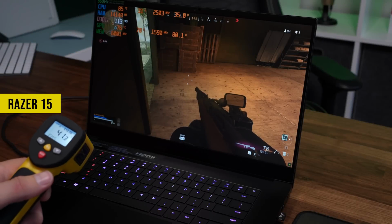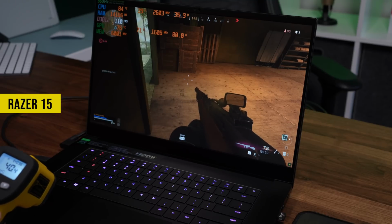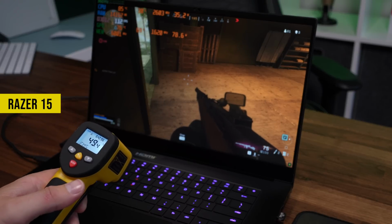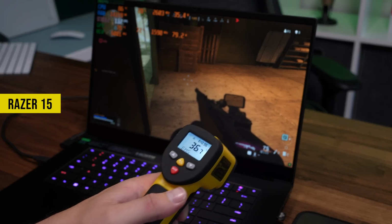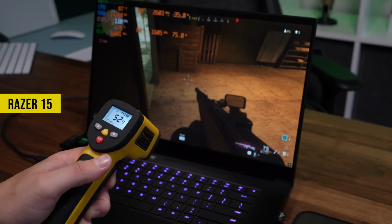The Blade 15 does game very well, but the palm rest and the WASD keys do heat up, especially when you're pushing this machine to the max. And it does get a little bit uncomfortable after time. Now, if you're using an external keyboard and you've got this docked, that may not bother you. But if you're using the actual laptop itself to game on, the X15R2 was a much more comfortable experience.